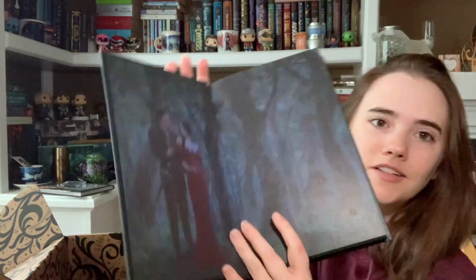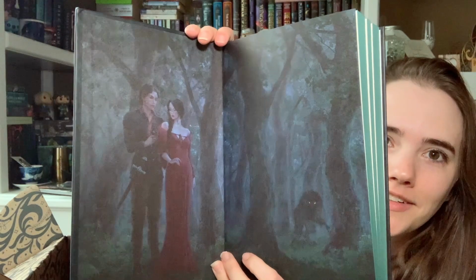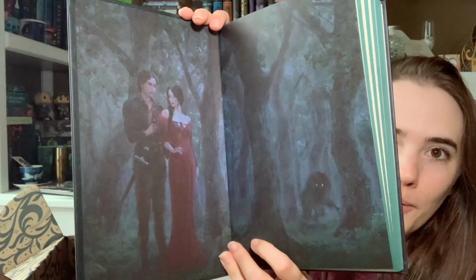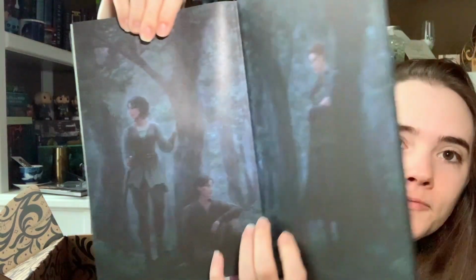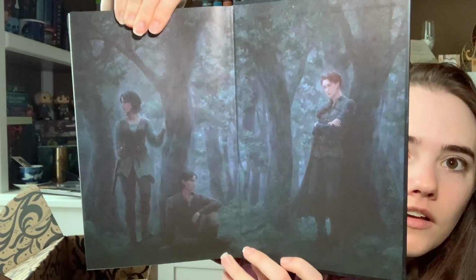Okay, and then when we open it up, and this is why I asked if it was Red Riding Hood. I feel like it's gotta be little Red Riding Hood. This is so creepy and awesome, and she looks amazing. I love that dress. He looks like Flynn Rider. And that is the back. Oh, there's more characters. There's a lot of people. A lot going on.